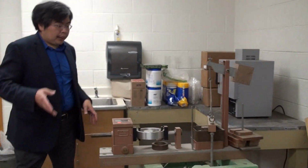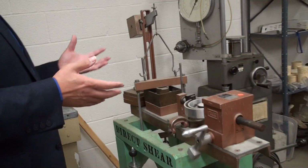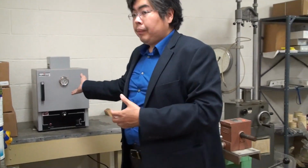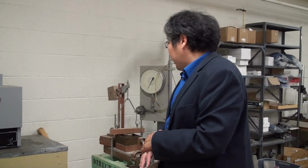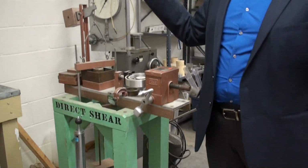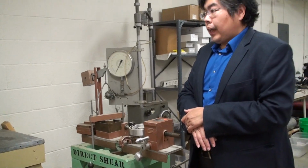This machine is used for the direct shear test, and we have the oven in this lab to dry the samples. We also have the additional hammer for the modified compaction Proctor test, and I think that's all we have in this lab.